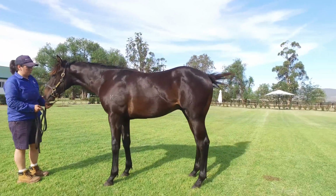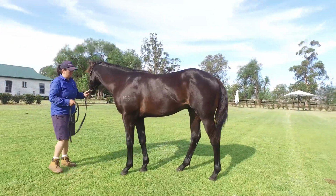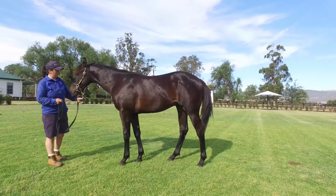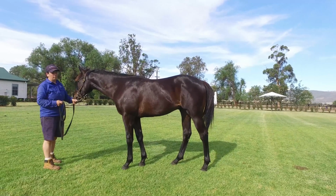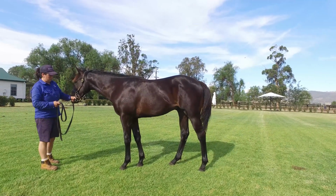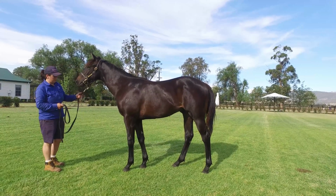And this colt's come all the way from New Zealand, which is interesting for Australian buyers. You can tap into these New Zealand pedigrees, and everybody knows that New Zealand has been renowned for producing many staying types of horses that come over here and kill it throughout the Melbourne Carnival. And this colt is exactly that.